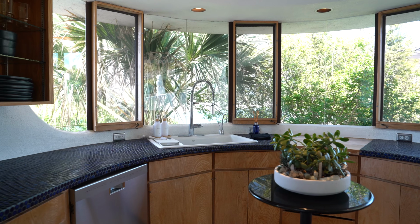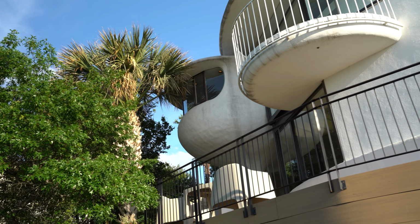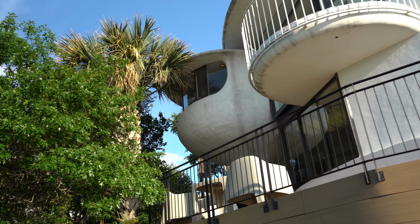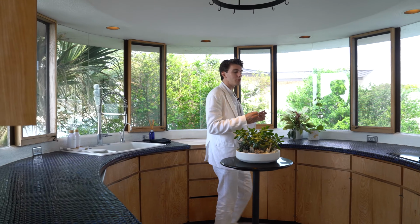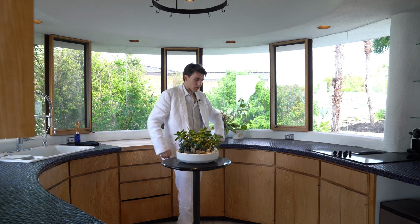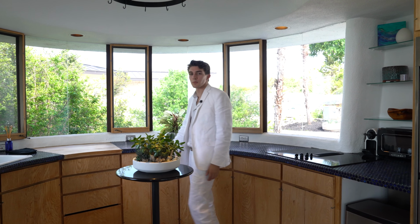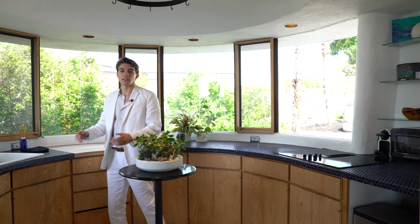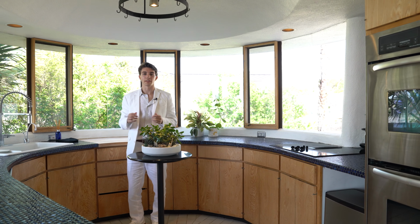And my favorite aspect of this kitchen, and honestly of the entire house, is that there are no hard angles. Instead, it uses these fluid, organic curves that mimic the movements found in nature. I mean, think about it. Even us as humans, we don't walk rigid like soldiers, but we move in a flowing pattern when we walk, and it's just fluid. And this house really taps into that, and it makes for a really comfortable experience.